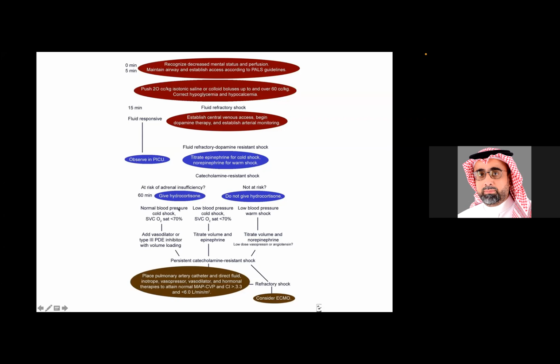If the patient has normal blood pressure and cold shock, you can check the saturation in a central systemic venous line. If it is less than 70, you can add a vasodilator, or you can start the patient on a type 3 phosphodiesterase inhibitor with volume loading. If your patient still has low blood pressure and cold shock and the central venous saturation is less than 70, you can start titrated volume and start epinephrine. For a patient with low blood pressure and warm shock, you can start norepinephrine.